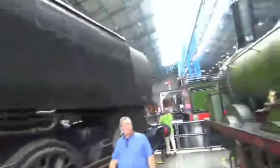Yeah, I'd say it's an ugly duckling of the train world, but I like the look of it. I've got one in BR black. I just like the look of them. They look funky to me. They do.